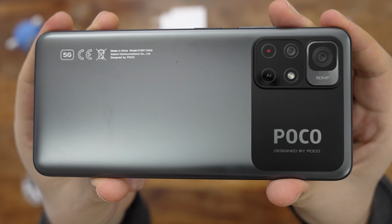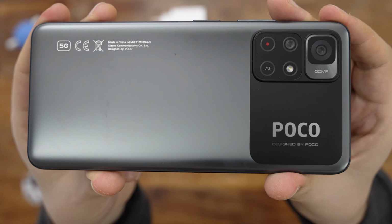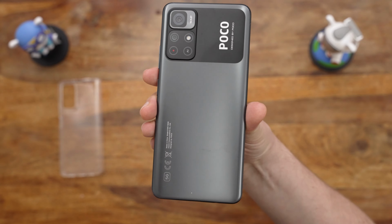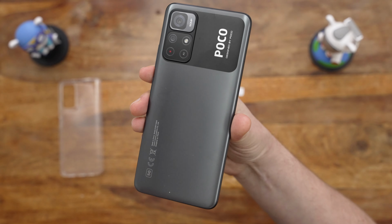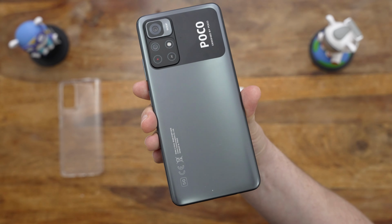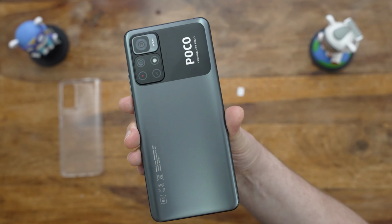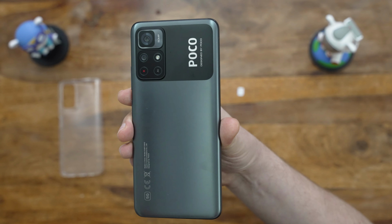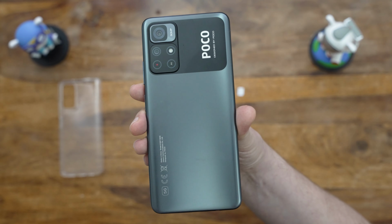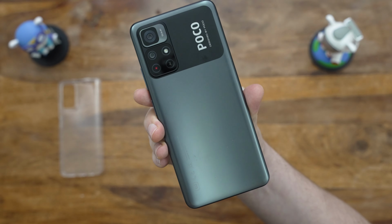The other good news is that you also get NFC, depending on your market, and, as the name suggests, 5G connectivity. This is thanks to the MediaTek Dimensity 810 5G chipset, which is a slightly upgraded version of the Dimensity 700 used in the M3 Pro 5G. The new one has slightly higher clock speeds, so it should run slightly faster than its predecessor, but what's more important is that it's built using a 6nm process, so it should be also more energy efficient.